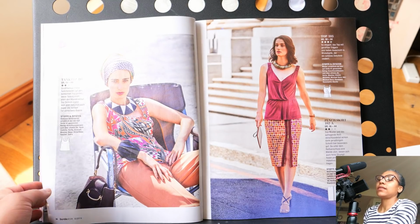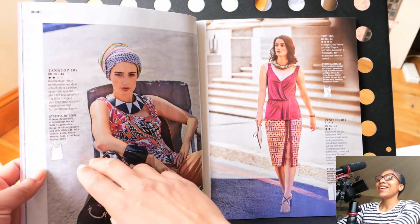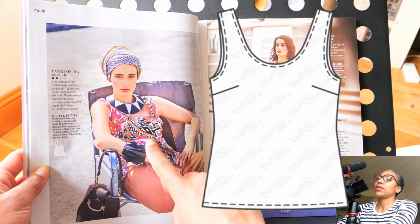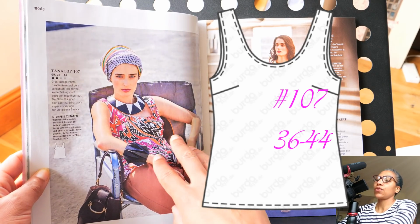So I don't mind the fillers. They make me feel like I'm exercising my choice. Right, so I like this. This is a really cute top. I really like the fabric as well. And I also like the overall styling of the shoot.